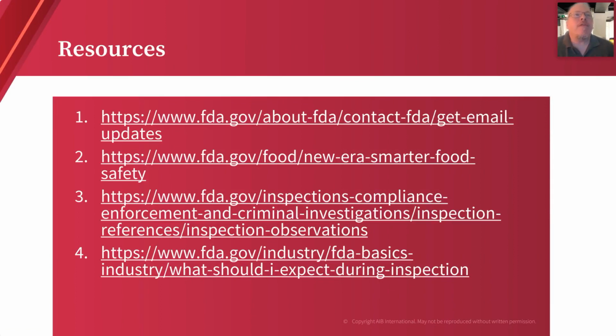Now, I also provided some resources that can assist you as well. Some of these I've mentioned during the presentation. As an example, if you don't already, but would like to, the first web link can allow you to sign up for email notifications from FDA. What's really good about this is you can select what notifications you receive. Like you can select things related to FSMA, or things related to recalls, or things that are related to draft guidance documents, whatever. You don't have to pick everything.